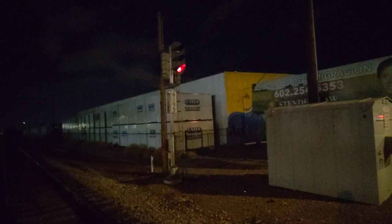I think I can still see a bit of the flashing on southbound Price. I think they've turned off as well. Okay, well, signal's still holding red. Train is going through Tempe right now.